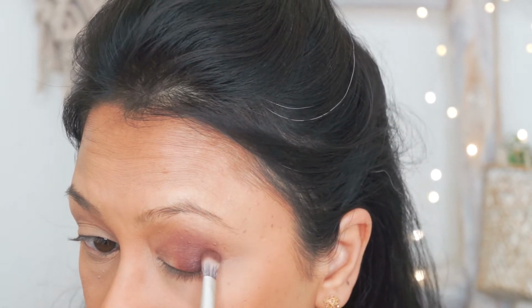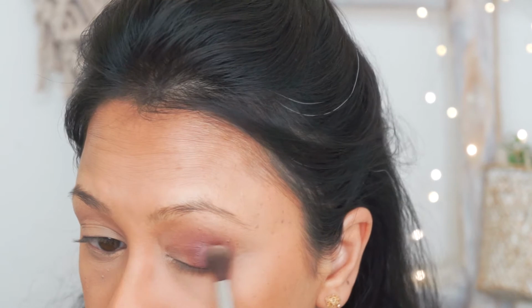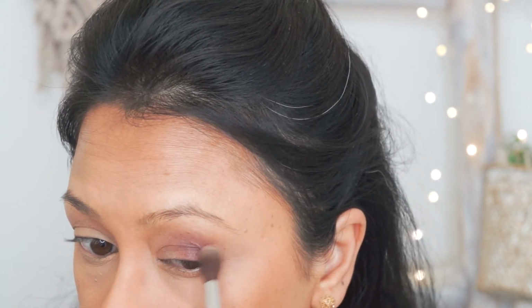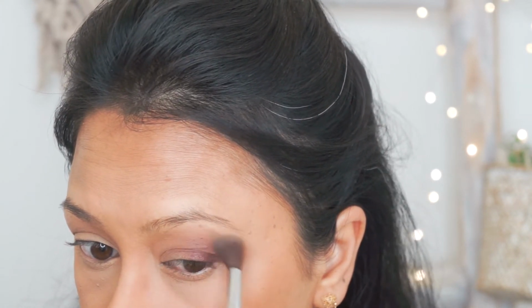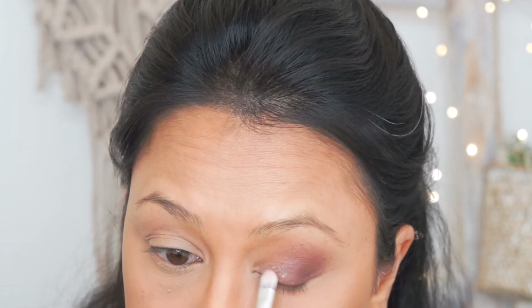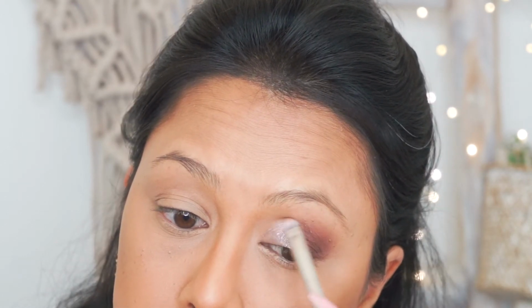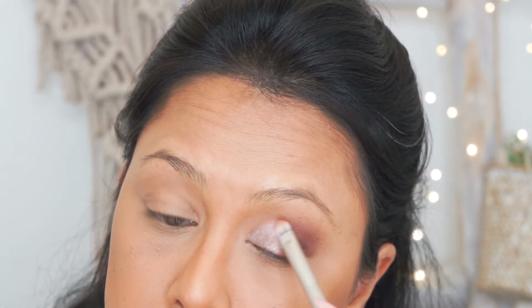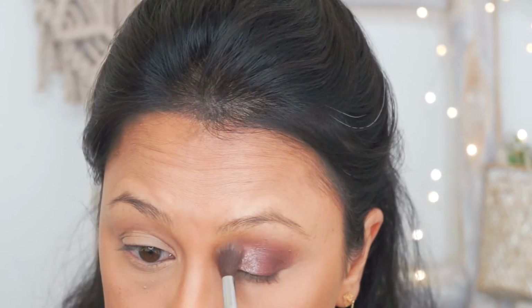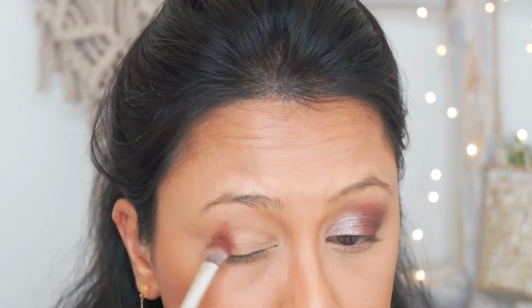Next, I'm taking a more intense brown shade, which is the third eye color, and apply it over my transition color, and again using my blending brush, I'm blending in all the colors, which leaves a seamless finish. Once this is done, I move on with a flat brush and take this pinkish purple metallic shade and run this onto the outer corner of my eyes, which gives a very pop-up look.